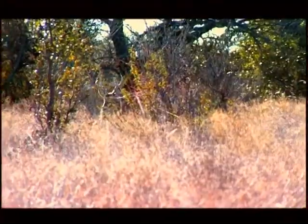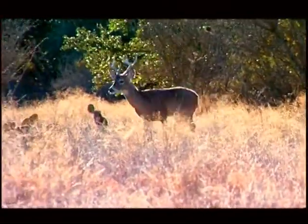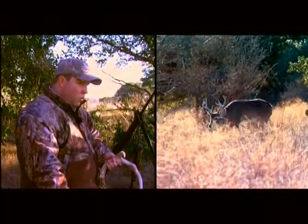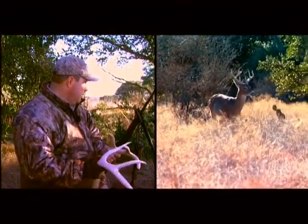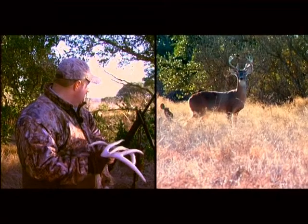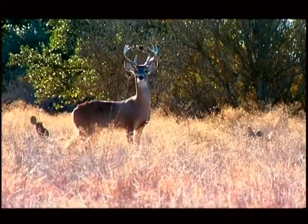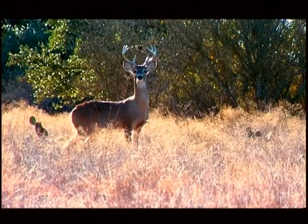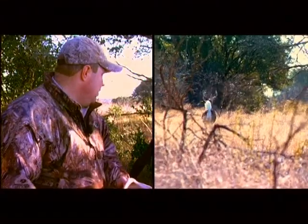Little buck right here. Right here close. He just stepped out right here in the brush. He's gonna walk right up here to us. There you go. That's good.